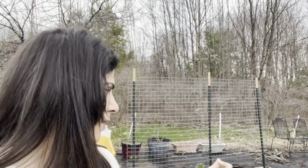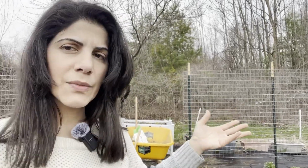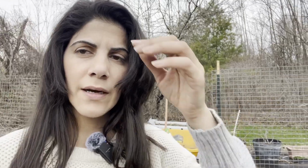Getting all these beds prepped took me a little bit longer than I would have liked, because there were a couple of beds that I actually needed to till a little bit, like this one right here. I had to till it to loosen up the soil because I was standing inside the bed to fix the trellis over there. And the first bed, right when you enter the vegetable garden, I also had to till because I put down some kitchen scraps over it and I just tilled them in.